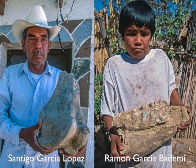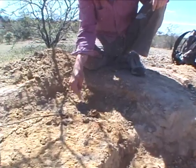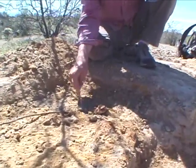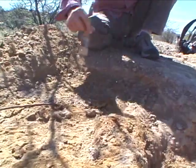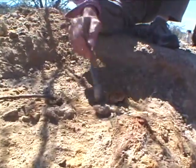In 2002, natural scientists from Tucson visited Terapa and were introduced to an amazing bone collection by Santiago Garcia Lopez and a young boy, Ramon. In this photo, Santiago is showing us a thigh bone of an extinct elephant, and Ramon is holding the lower jaw of an extinct elephant. In fact, local residents have been finding big bones at Terapa for a long time. The legend was that the bones belonged to an extinct giant boy.